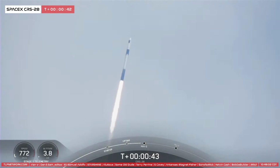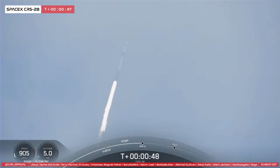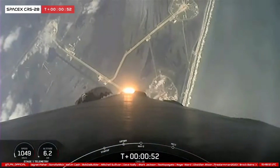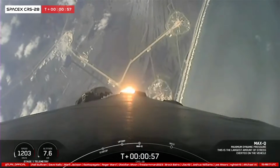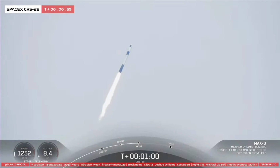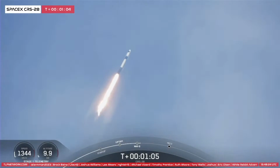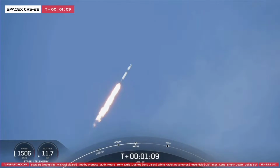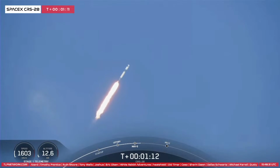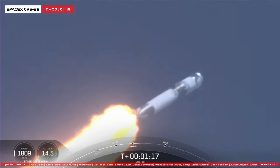At T plus 40 seconds, Falcon 9 has successfully lifted off from historic Launch Complex 39A in Florida. And we're now coming up on max Q in about 20 seconds from now. And this is the point of maximum aerodynamic pressure that the vehicle will go through during its flight. Falcon 9 is supersonic. And there's that call out that Falcon 9 is supersonic, traveling faster than the speed of sound. And there you heard the call out for max Q.